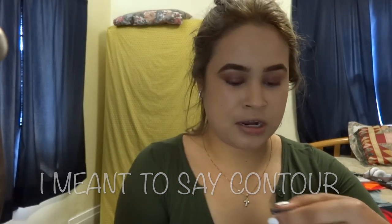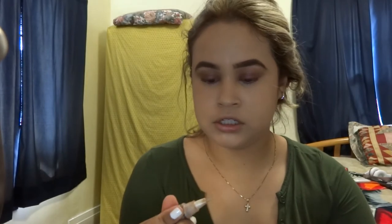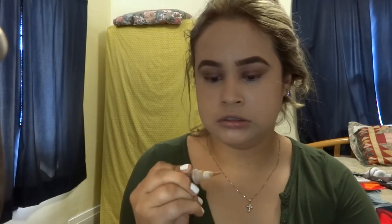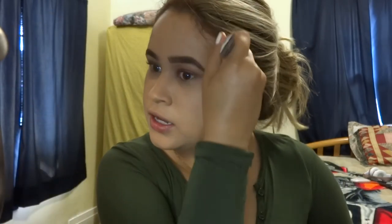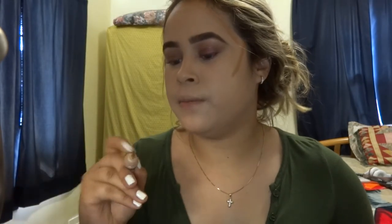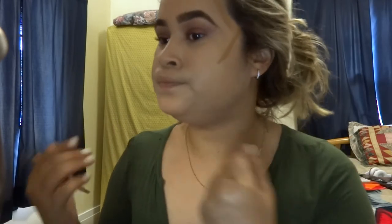Alright, so the bronzer that I will be using is from L.A. Girl, and it's in the shade Fawn. So I'm gonna put it on my forehead. And then I also put some on my jawline so my neck could be snatched and none of this could show.